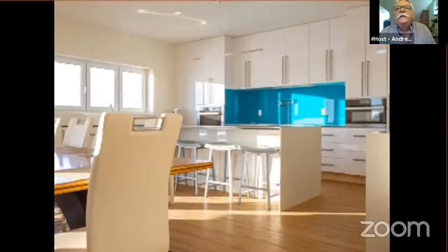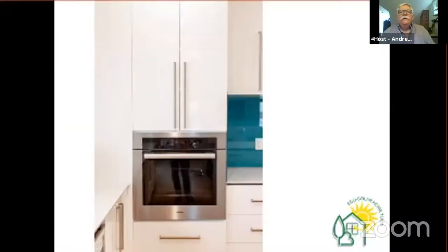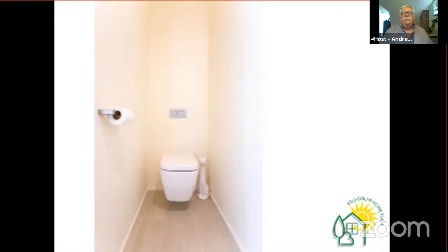I think this is the last kitchen picture. And we'll move on. Oh no, here's the stove. Oven, I should say. And here is a classic German toilet in its own room. This is actually from Australia, so it's the European style, but it's made in Australia, called Karoma. It's a wall mount that apparently is never supposed to clog, so we'll see.